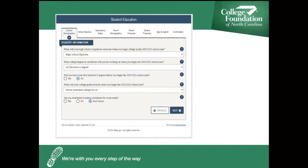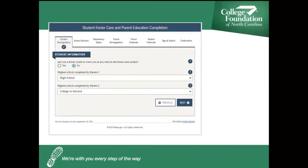If they're interested in being considered for work study, I usually encourage students to select yes for that, even if they aren't sure, because then if they're eligible for work study, which is a need-based program, they'll be offered it in their offer letter. And then they can always decline it if you end up not wanting to participate. So I usually encourage students to go ahead and say yes for work study, and then they can decline it later. That's a little better than changing your mind later, especially if money's run out.